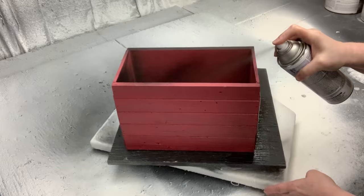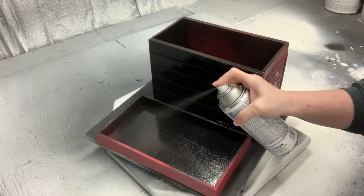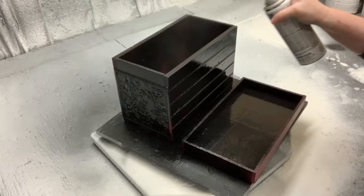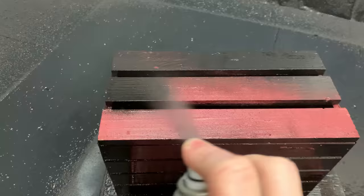So not only have I cleaned the items, but a lot of the smalls, I don't spend the time to scuff sand if I don't have to. And so this has that good primer that's going to adhere well to these items.